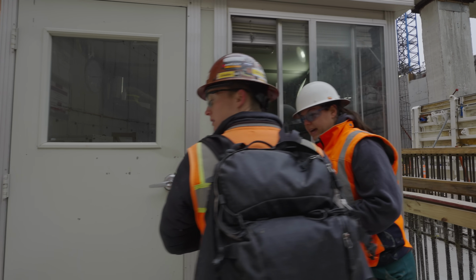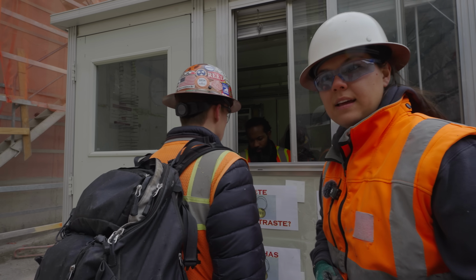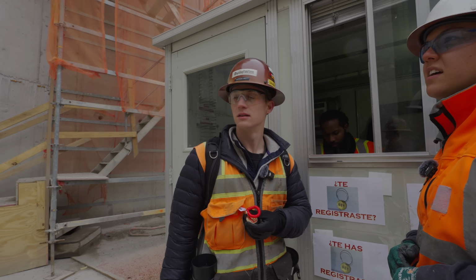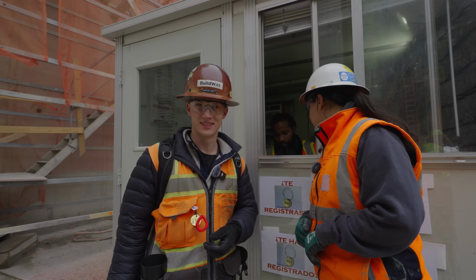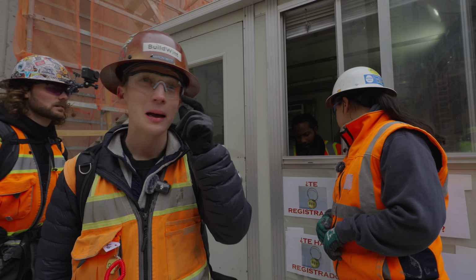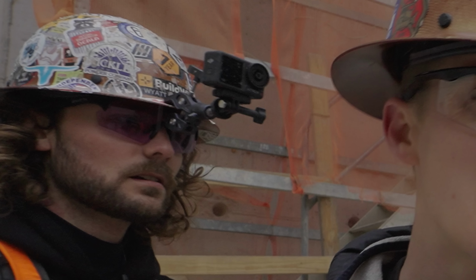But before we head into the tunnel, we had to check in and get our tags. These allow Flatiron to keep track of who is going in and out of the tunnel to ensure no one gets left behind or lost. Going in. Bravo 6. Going dark.